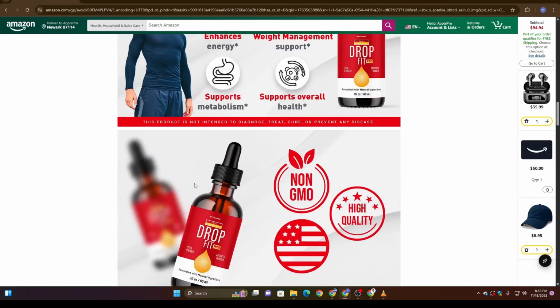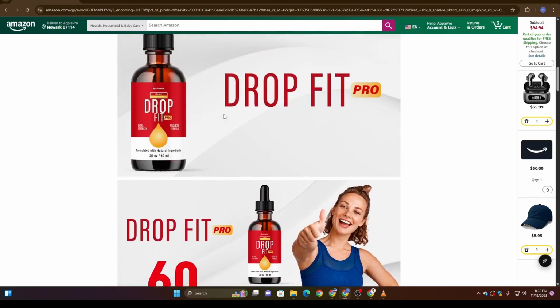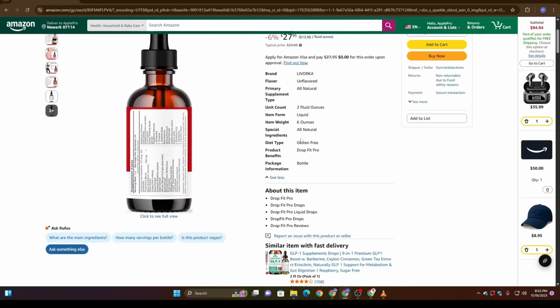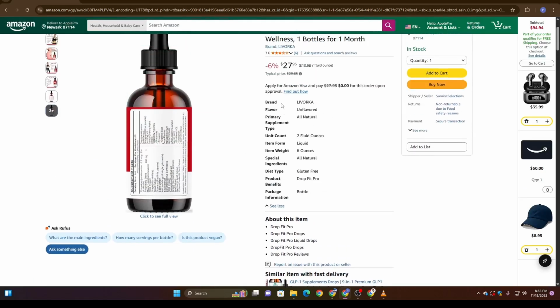Next, let's talk transparency, or the lack of it. There's no clear manufacturer name, no verifiable production facility, and no legitimate corporate details. The only contact number traces back to Michigan, but even that doesn't lead to any real company or support structure. For any supplement brand, this is a major red flag.